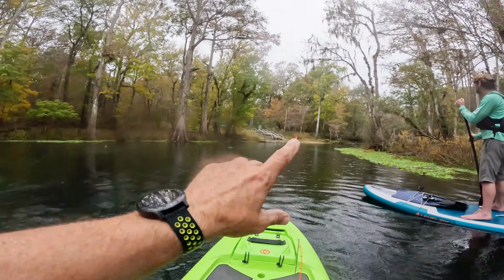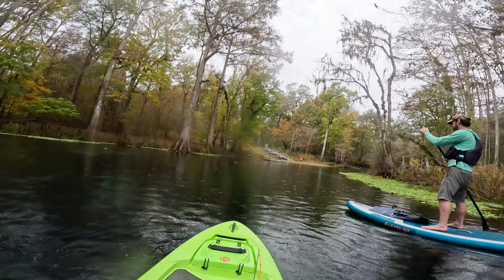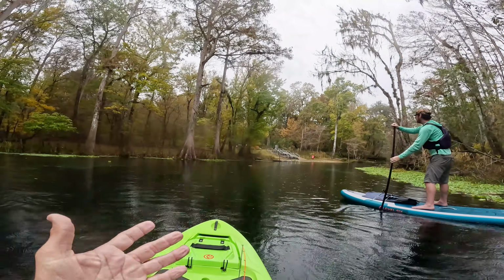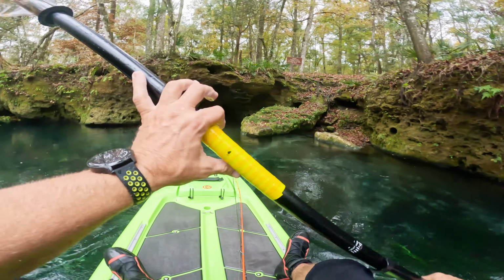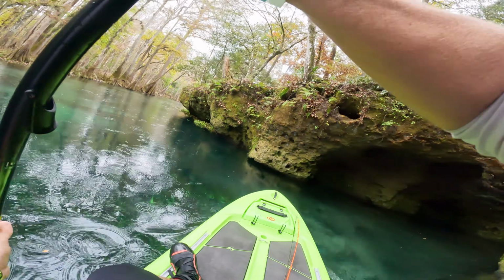So this is the Dampier takeout or put in, whichever one you want to call it. And you could put in here and then paddle upstream from here.